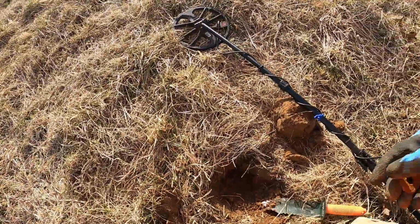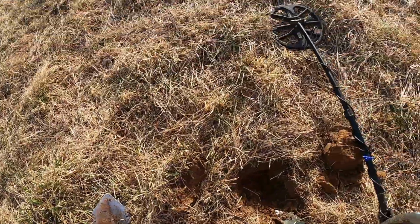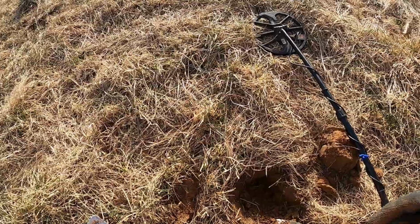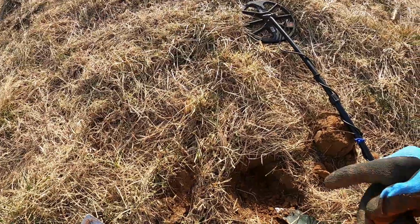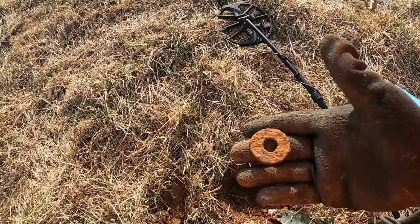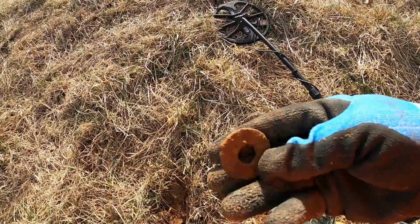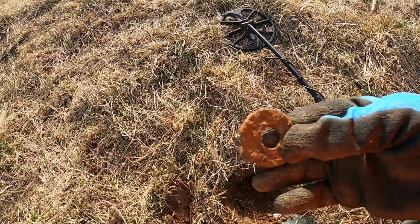So Mike was just over here filming me. I had a hole over here and a hole over here, and there were pieces to a belt in both holes. A little different signal right in between them. So I figured I'd dig it up and see if it's part of the belt, and it's a washer. Perfect for the relic posse.